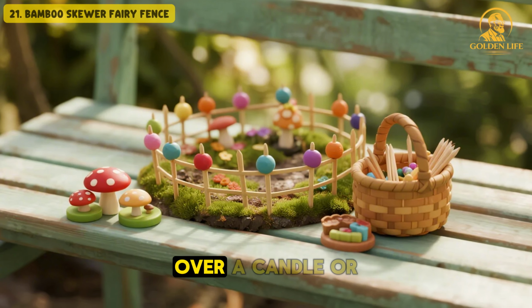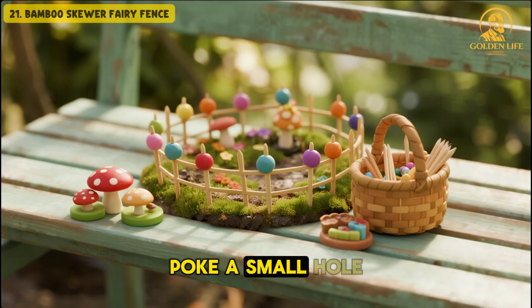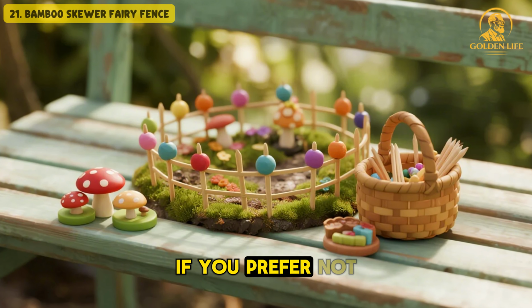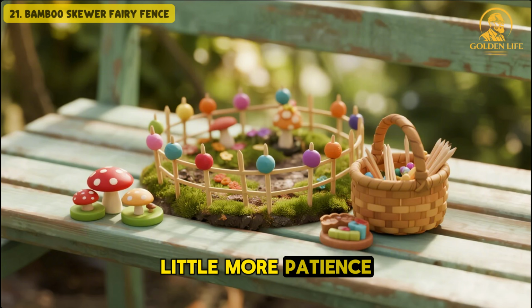Carefully heat the nail over a candle or stove flame, use pliers and caution, then gently poke a small hole in the center of the bottle cap. This will control how slowly the water releases. If you prefer not to use heat, you can use a sturdy sewing needle. It just takes a little more patience.